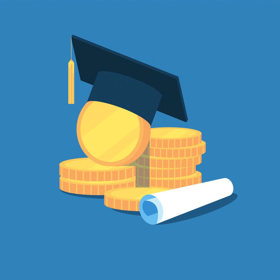However, there is an option to consolidate your Parent Plus loan and make it eligible for Income Contingent Repayment, ICR, which also makes it eligible for Public Service Loan Forgiveness if you, the parent, have qualifying employment.